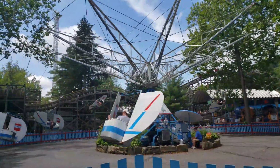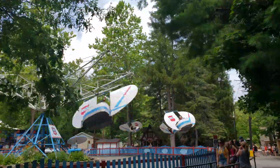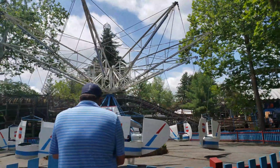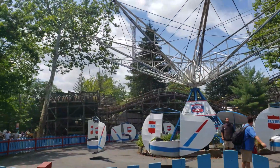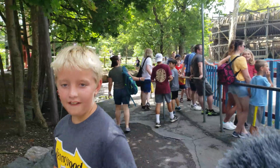Knoebels. Man, these are some of the best looking flyers I've ever seen. Look how high these things are getting. That's awesome. The flyers at Knoebels are as good as everyone says they are. Holy cow. That was one of the most fun I've had at an amusement park in a long time. Blake had his flying. I don't know if we got footage of it, but Blake, how'd you feel about those? It was insane. Yeah, definitely the best flyers I've ridden.